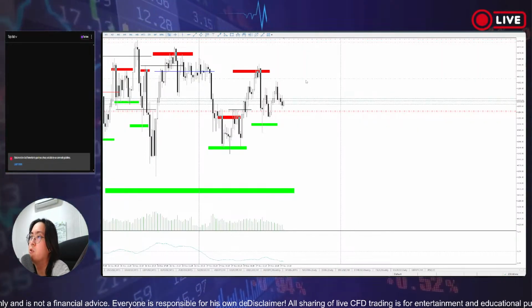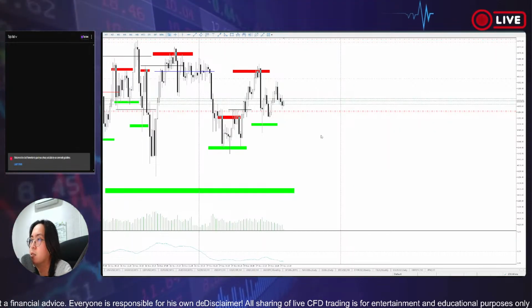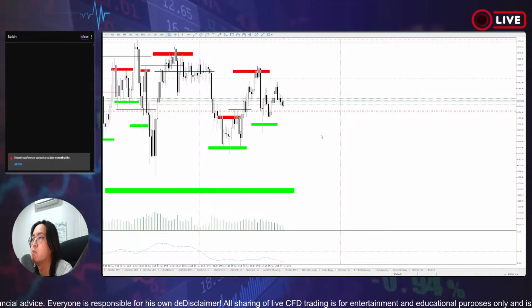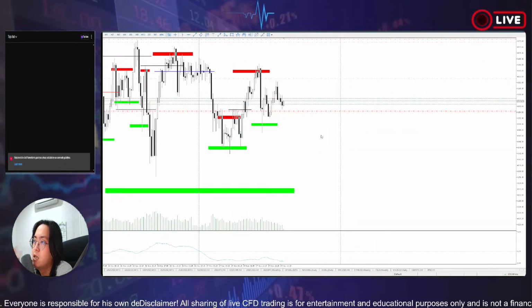Using Bookmap, you can get a really good entry level, and you can form a really good edge, because in trading, the best thing is to have fast information.